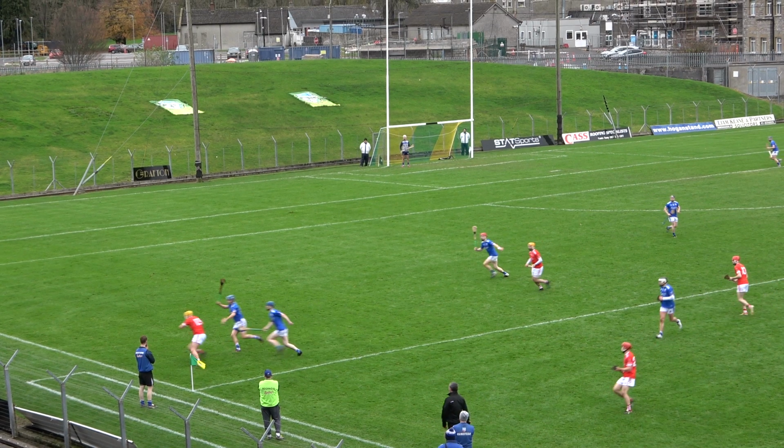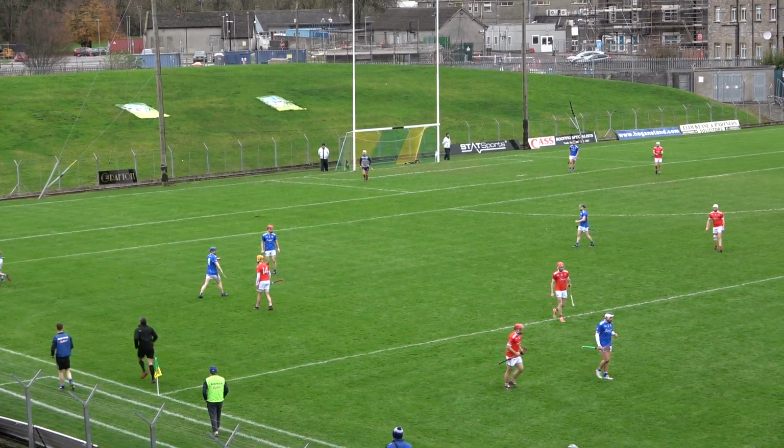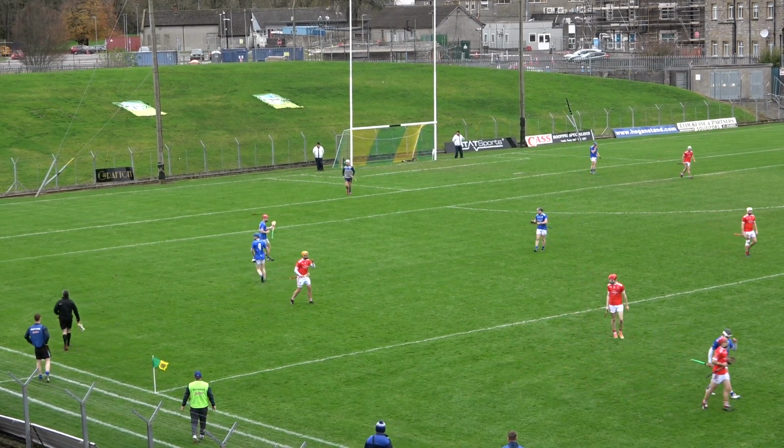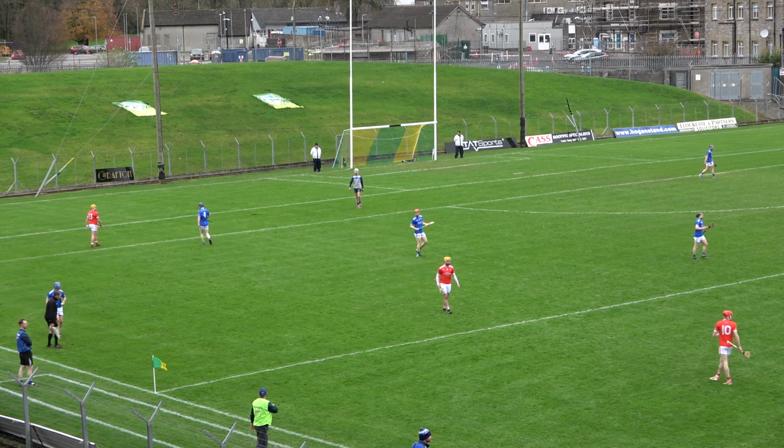He gets it, picks it up, has a little look. He's going to take his man on. He takes his man on, and he got done for over carrying the ball. A little bit unfortunate there. He sized up his options and decided to take the man on, and he got done for over carrying, CJ. But the right thing to do to maybe take the man on.